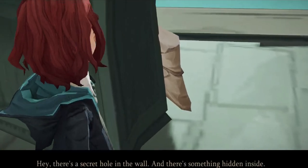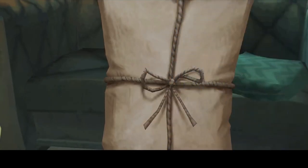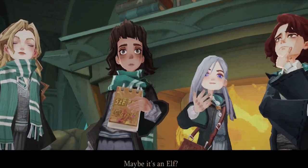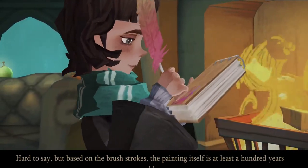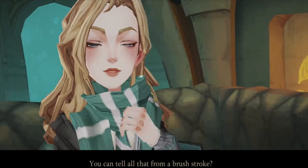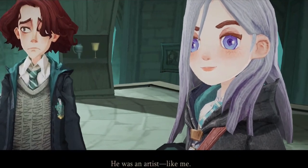Hey, there's a secret hole in the wall. And there's something hidden inside. It's a painting! Of a very short knight, apparently. Maybe it's an elf. Or a goblin. Hard to say. But based on the brushstrokes, the painting itself is at least 100 years old. And the artist was probably Scottish. Oh, and definitely right-handed. You can tell all that from a brushstroke? You can say a lot with paint. My father used to say, you could tell a story with three colours and a good oxtail stippler. Oh, that's a brush. He was an artist, like me.